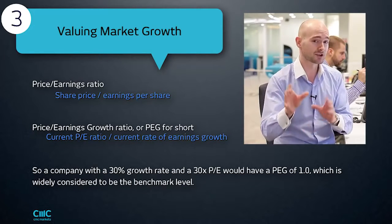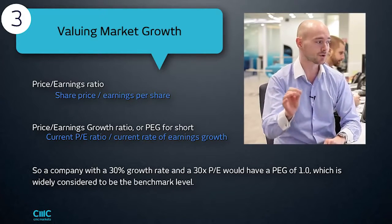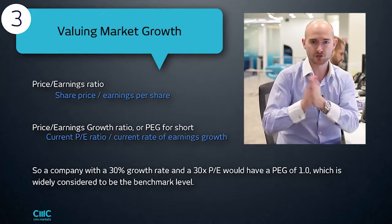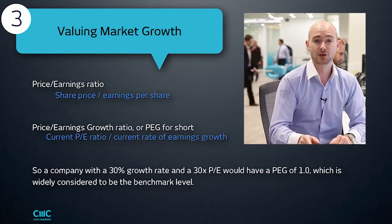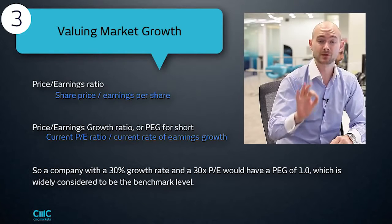You then take that figure and you can utilize that to calculate the PEG ratio. You take the current PE ratio and you divide that by the current earnings growth. Now, when you've got your PE ratio and your PEG ratio there together, you're looking for a number of roundabout 1. Okay, so if your PEG ratio is around about 1, that's pretty much the standard.